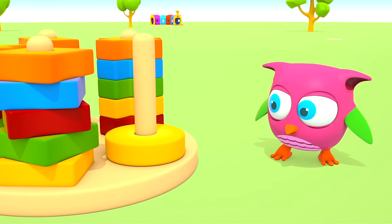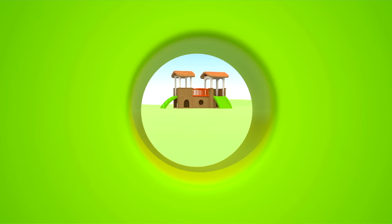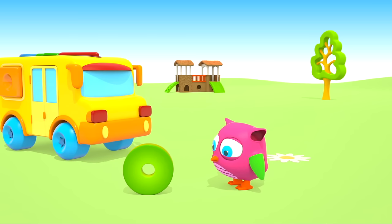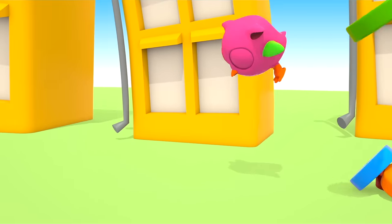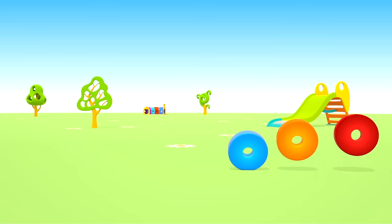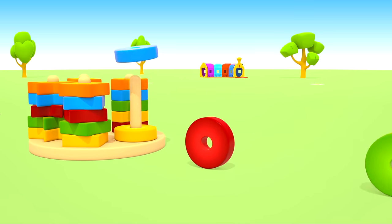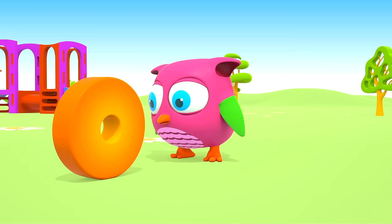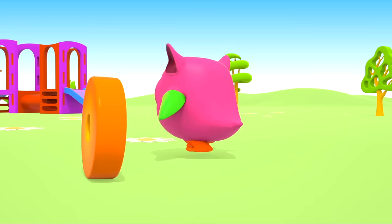Now you need to put the rings on the pyramid. Here is a green ring. Be careful, Hop-Hop. Not so fast. Oh! Don't worry. Get up. You need to roll all the rings to the pyramid. The rings spin so beautifully, don't they?